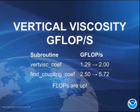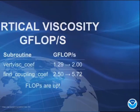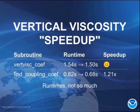So how did we do? Well, the flops did great. The vertical viscosity function overall went up from 1.3 to 2 gigaflops per second. And one particular function inside there, which comprised a lot of the time, went up from 2.5 to nearly 6 gigaflops. So on the surface, an incredible number. However, when you actually look at the times, the result was less than impressive.